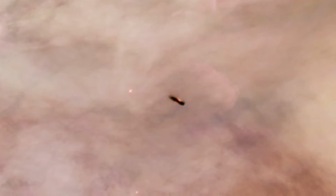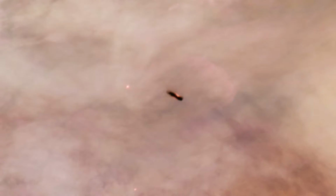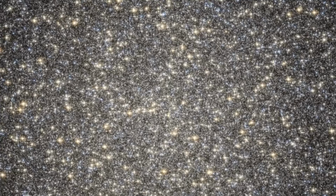Deep in the Orion Nebula, Hubble even saw the breeding ground of new solar systems, dusty disks around newborn stars that may soon condense into planets. The Space Telescope studied thousands of individual stars in giant globular clusters, the oldest stellar families in the universe.